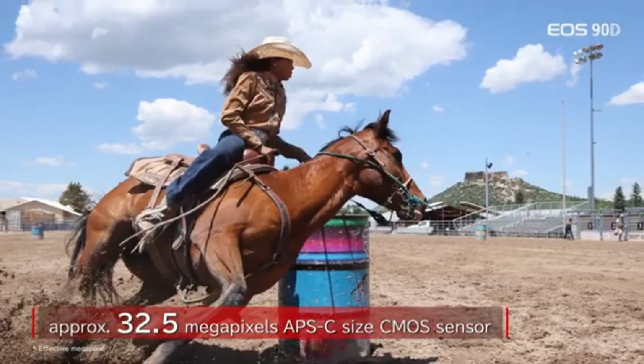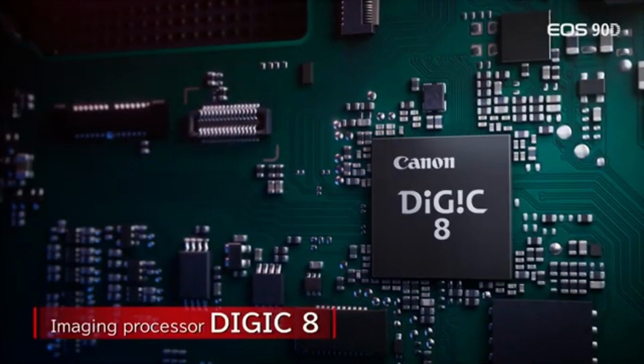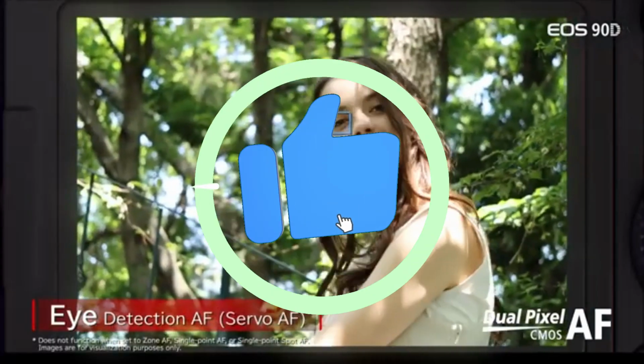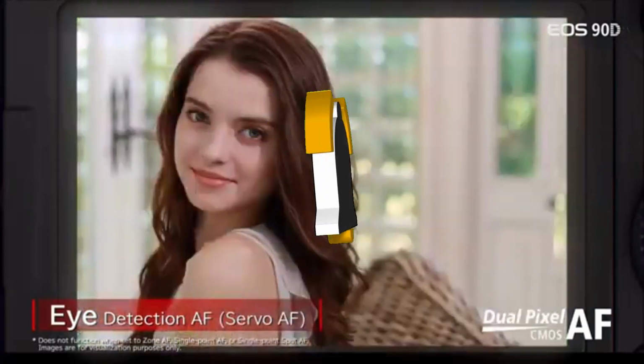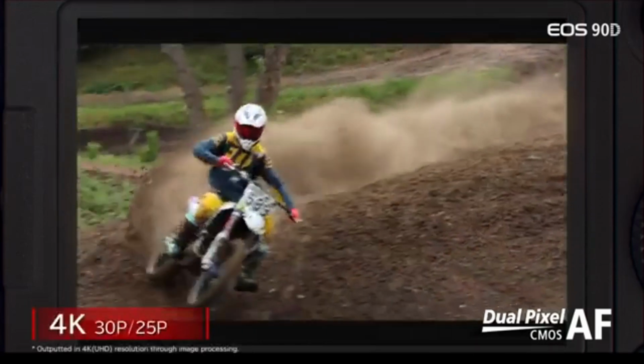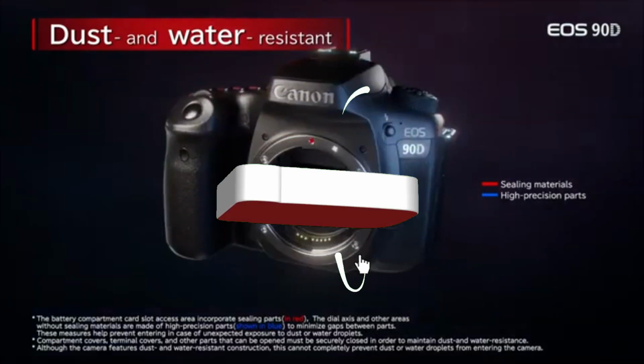The 3-inch vari-angle touchscreen simplifies framing photos. Tilt and rotate the screen at the best angle for your compositions and use the intuitive touch interface to simply move through menus. Simply share your works with the built-in Wi-Fi and Bluetooth capabilities. Transfer photographs to your mobile device, remotely manage the camera, or instantly upload to social media sites.